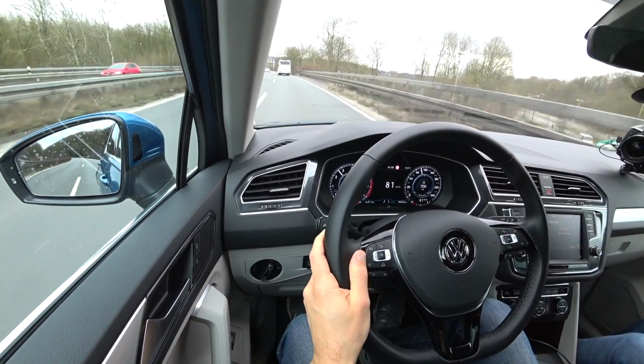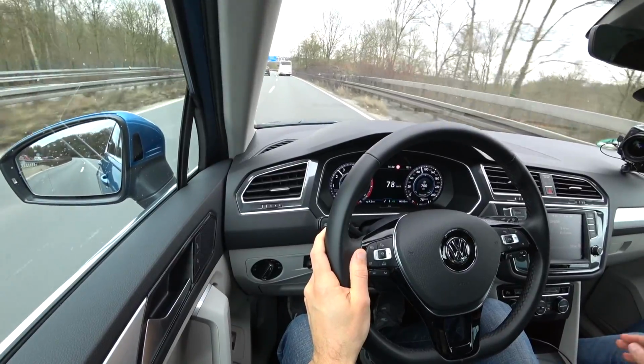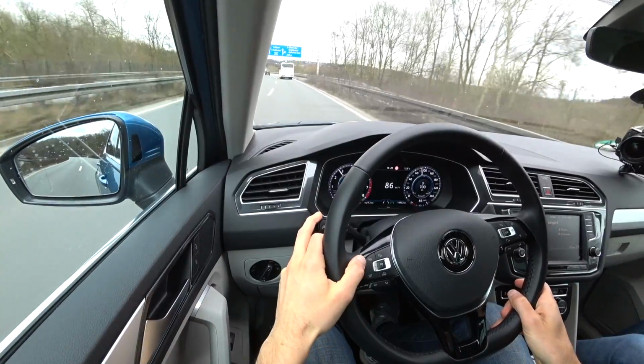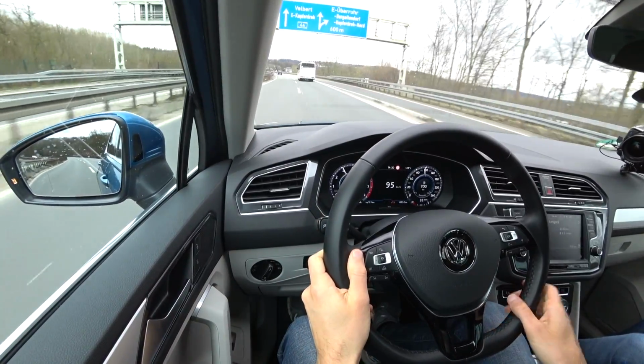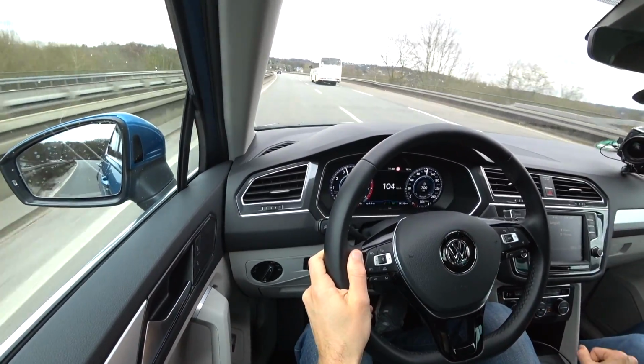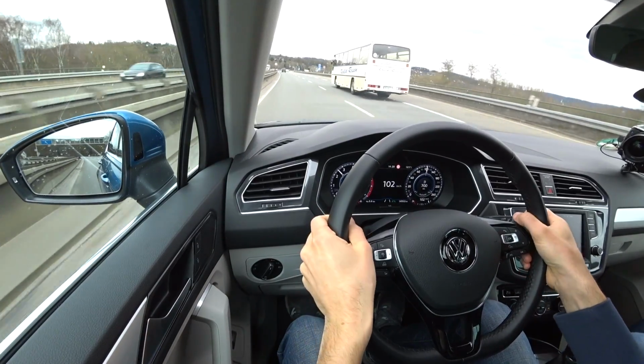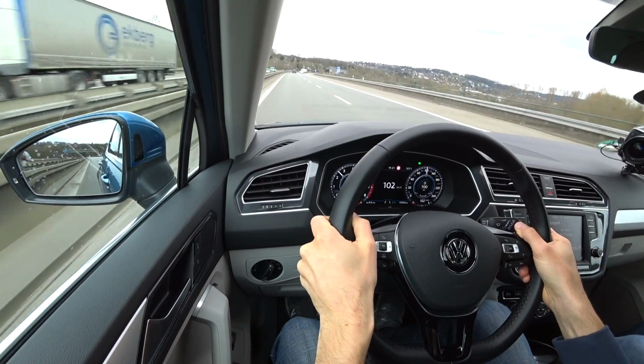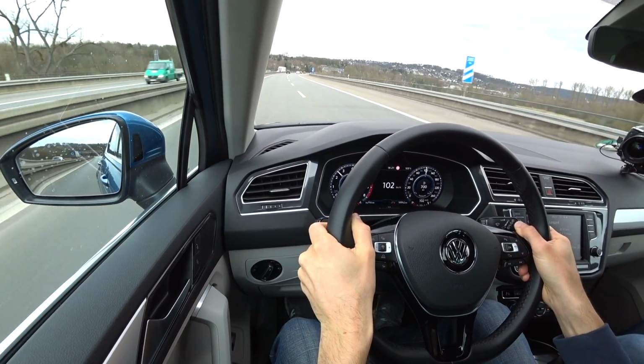Another acceleration test here, 80 to 100 in 4th gear now. Let's see how that performs. There we go. So you see again, not a really sporty performance from the engine, but it's okay to get on speed on the Autobahn, so I'm really perfectly fine with that.